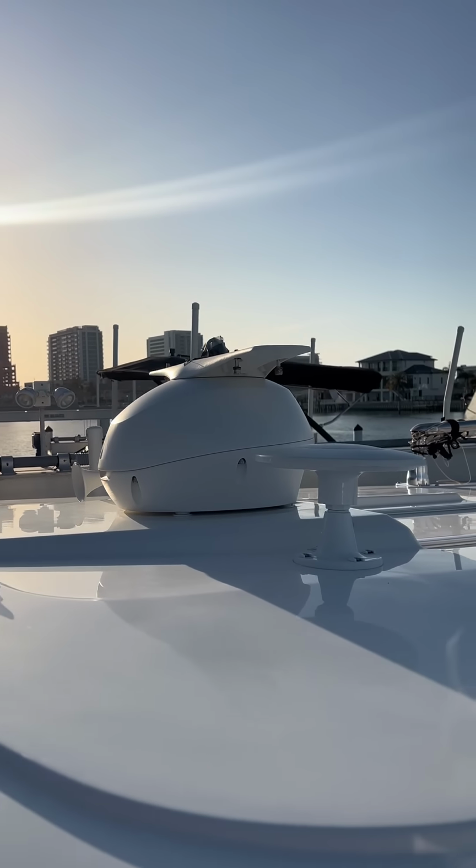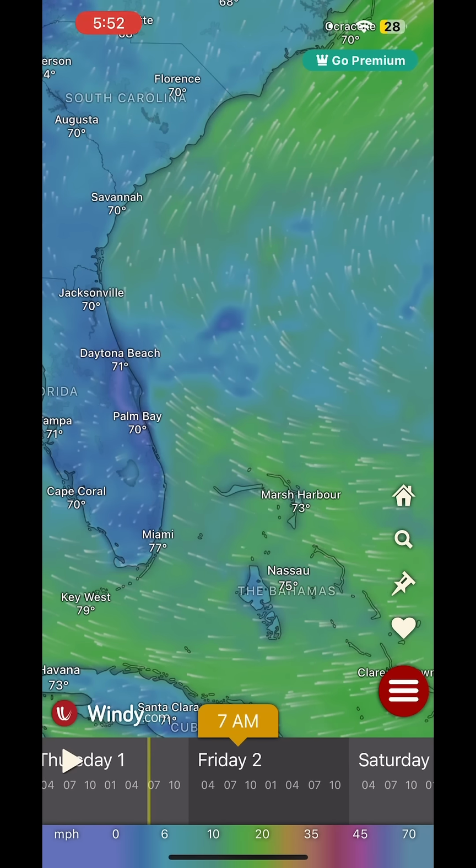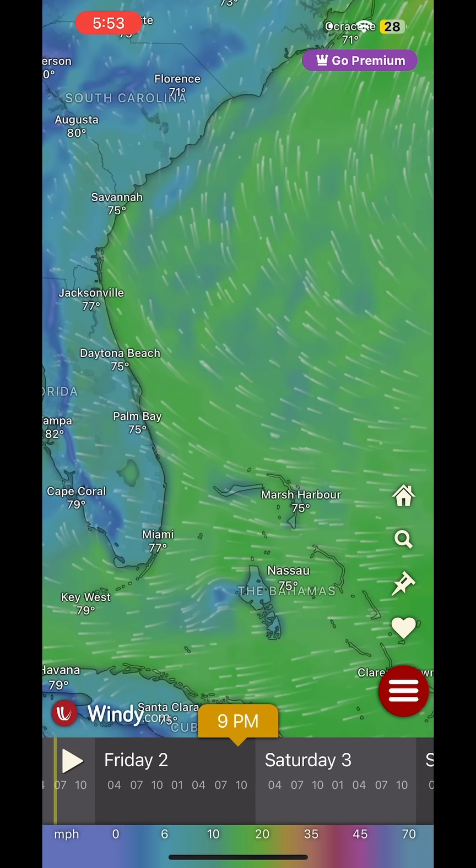I also had to take the radar off the top of the boat. My life revolved around Windy for a few days. I checked this app multiple times a day, every day, to know these weather patterns.